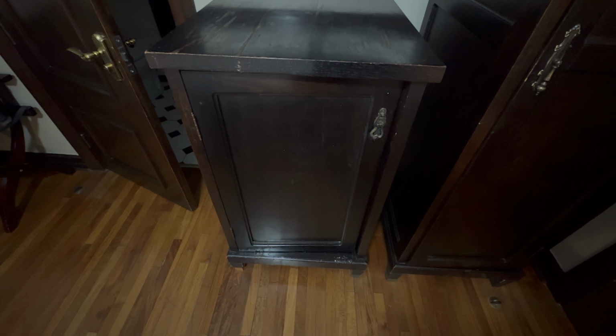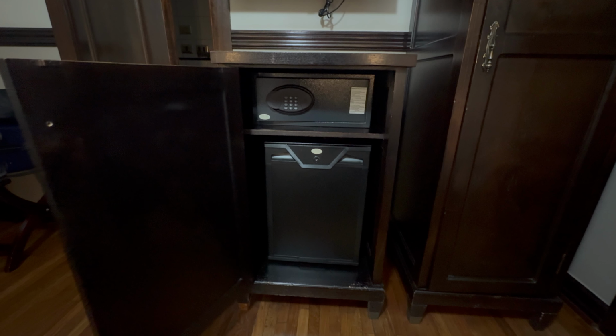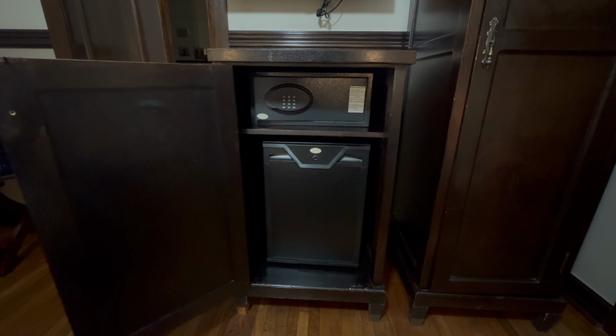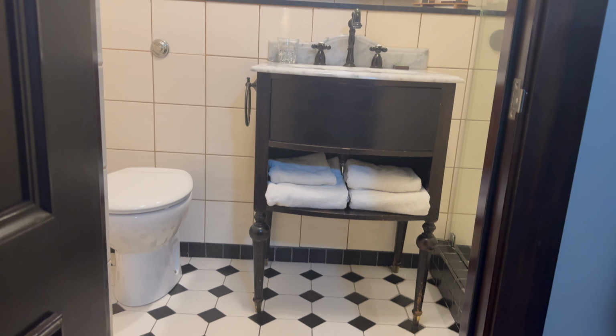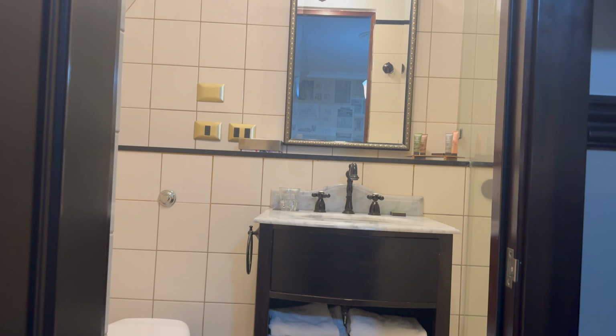Right below it was the cabinet, housing the mini fridge that added to the room's old-fashioned charm. Right next to that was a small closet. A nice detail were two fake old-timey luggages on top. However, perhaps the most impressive part about this room was the ensuite bathroom.